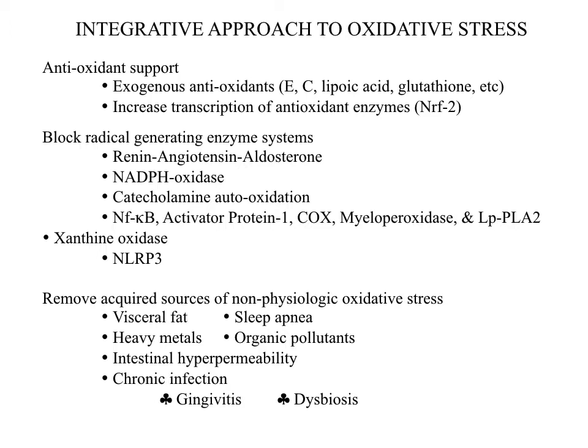Now, every drug that we use in allopathic cardiology that improves outcome is associated with a reduction in oxidative stress. When we use ACE inhibitors and ARBs, we downregulate the RAS, which downregulates NADPH oxidase, which is the key cause of superoxide generation. Statins work not by lowering cholesterol per se, but by lowering cholesterol and lowering superoxide generation via the NADPH pathway. When catecholamines auto-oxidize, they generate peroxide and superoxide. Beta blocker therapy makes sense.